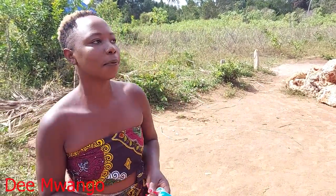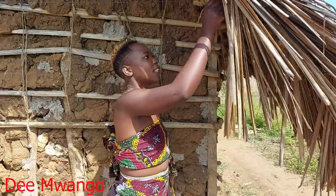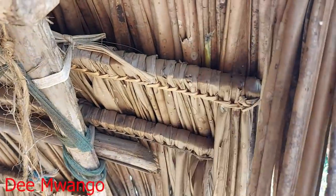Sure, my teeth now look clean, as you all see. And comment down below, what do you use to brush your teeth back in the village? Imagine if you don't have the toothpaste, what can you use? Let me know in the comment box down below. So I have to keep it really safe so that tomorrow I can also get to use it, and I can just place it right here. It's very safe for tomorrow's use, okay?